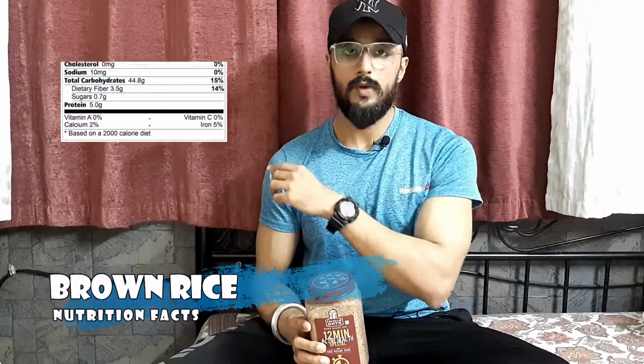Before I leave, I just put the content information. I just put the caloric value of this product. I'll just put it here. You can see the ingredient value of brown rice in comparison to white rice, but I'll make a separate, detailed video on what is the difference between white rice and brown rice. So you can just refer to the caloric information of brown rice right here.